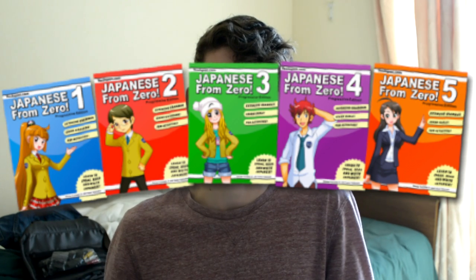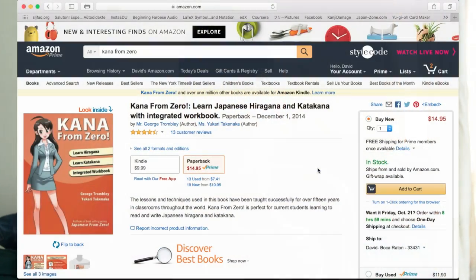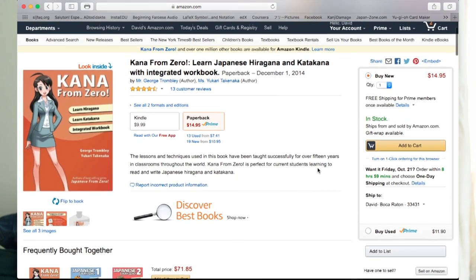I learned it through a wonderful textbook series called Japanese from Zero by George Trombley, I think is how he pronounces his name. This is a progressive textbook, meaning that it teaches you hiragana characters first. Then it goes through a lesson using the few hiragana characters it just taught you. Then the next lesson it teaches you more, and then it uses those, and it replaces romaji with characters you should know progressively throughout the book, which I think is a fantastic way of learning hiragana. Its next book, Japanese from Zero 2, teaches katakana, and then Japanese from Zero 3 goes on to teach some kanji.